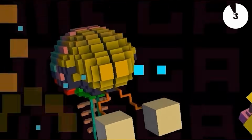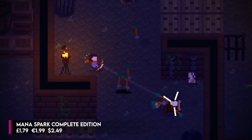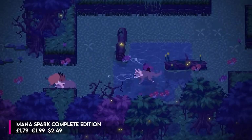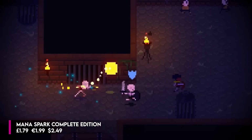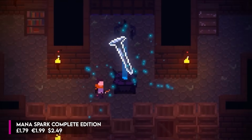Now I'm going to hand pick a few games that I think you might enjoy. The first of them is Mana Spark, the Complete Edition. This is a traditional, I guess, roguelite from what we're used to now. You take the role of a little character who, through the first run, is trying to get through to a dragon, and that dragon fight is pretty tough.